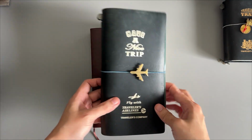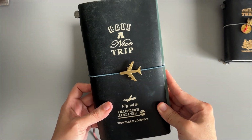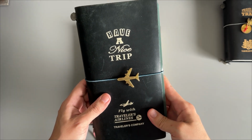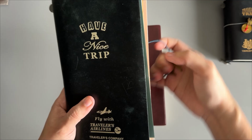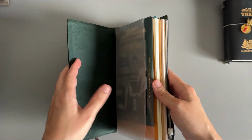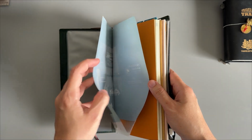Next, we have the Traveler's Airlines. So this is also part of the limited set. So if you're wondering, I did not get the Traveler's Hotel. Anyway, this one I am bringing with me because the inserts that this one has are again the clear insert, and then we've got another one.